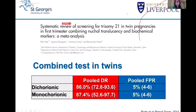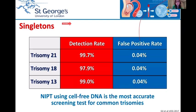This meta-analysis pooled the data from the literature and reported that the combined test performance is actually similar, whether it's dichorionic or monochorionic twin pregnancies, about 85% for a 5% false positive rate. In singletons, cell-free DNA or NIPT is the most accurate screening test. The performance is very high with a very low false positive rate.